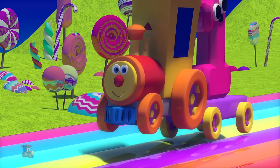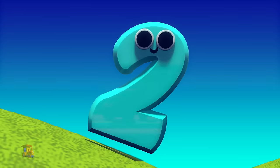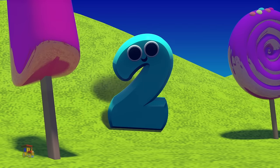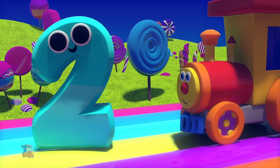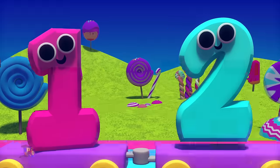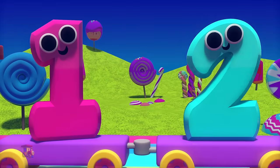Look! There's number two! I'm number two, I'm a prime number. There's always two of me, no matter where you see. You're number two, let's count one and two. There's one here and two there, you're number two. I'm number two!